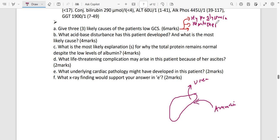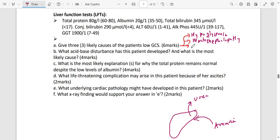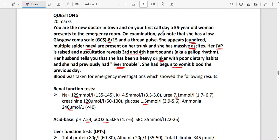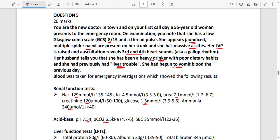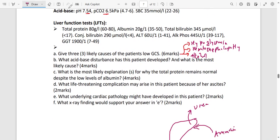Anything else? Anything else that can cause it, even the alcohol? Thank you so much. So let's look at the question. She appears jaundiced and she is a heavy drinker with poor dietary habits. So just heavy drinking itself, if you remember from what we did when we were talking about neuroscience, alcohol and also withdrawal from alcohol can cause confusion, right?